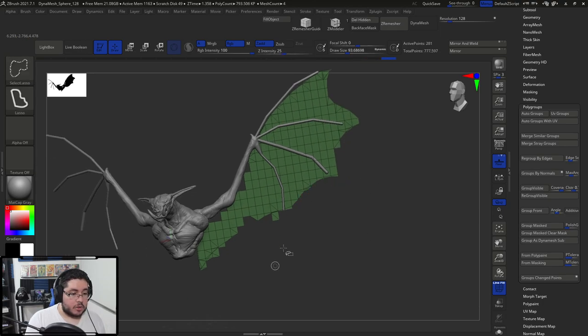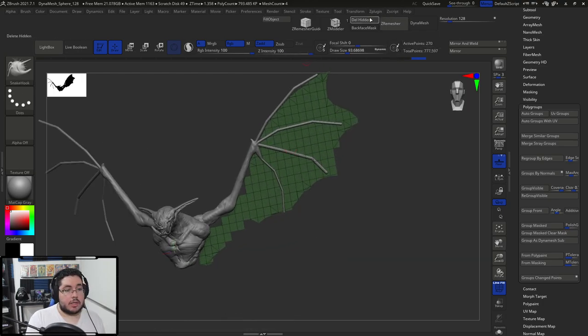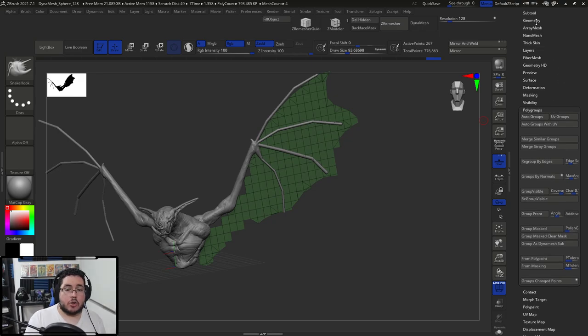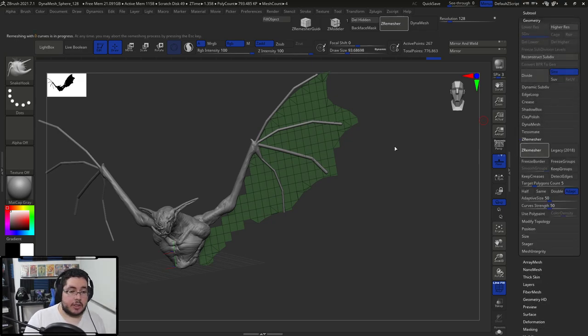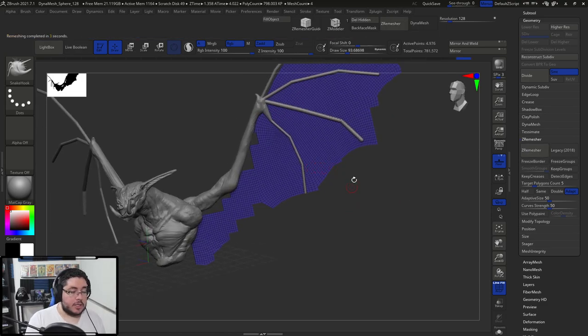And get a sharper curvature. I'm not mad if we get a weird curvature, that's fine. I just want to get something that works. There we go. So we do delete hidden. And I'm going to go into geometry, ZRemesher, and let's ZRemesh this thing so that we can clean up a little bit. There we go. That's way, way better, as you can see.